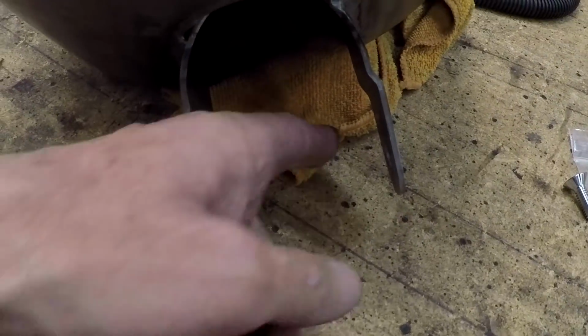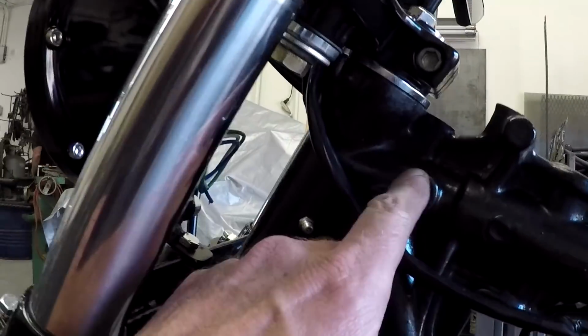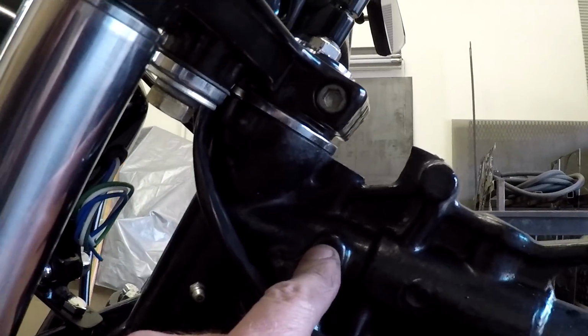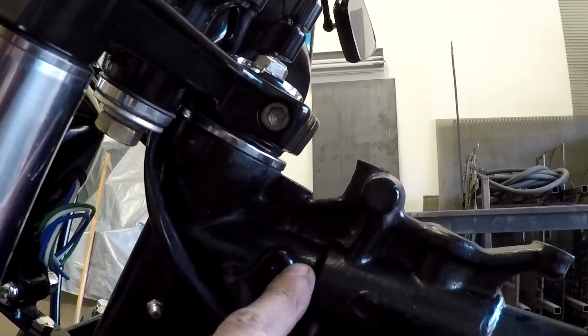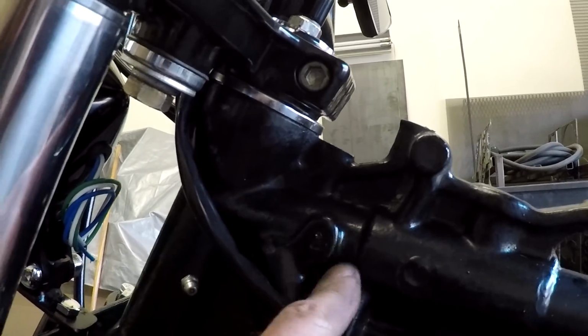All right, we got a little problem here. These tabs I just put on here that are gonna go right here on the frame cannot be welded to the frame because this piece right here is cast iron. Not a good idea to try to weld the cast. So what I'm gonna do is drill and tap a hole on both sides, and I'm just gonna bolt the gas tank on through a long bolt. Should work.